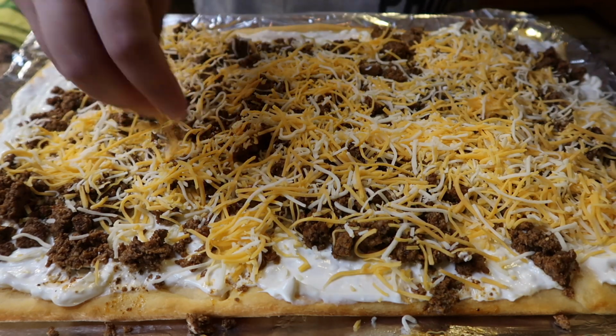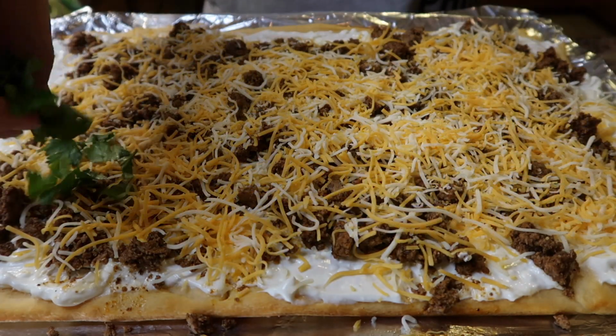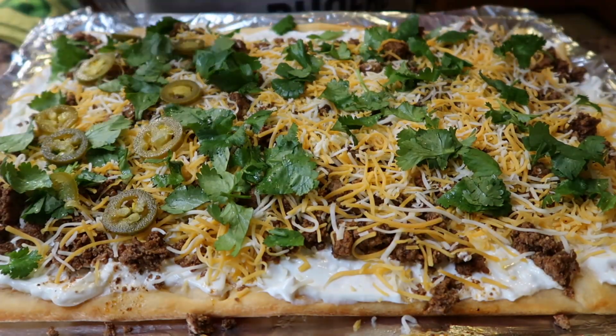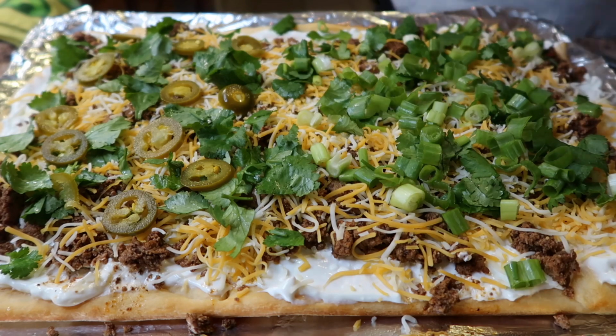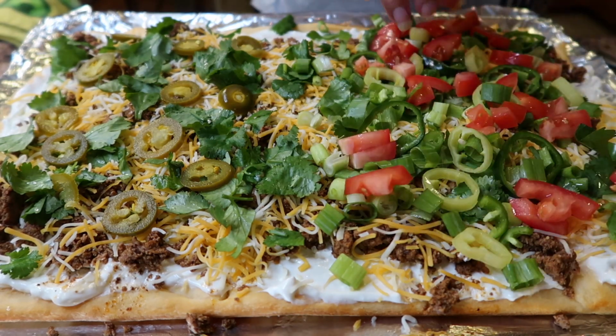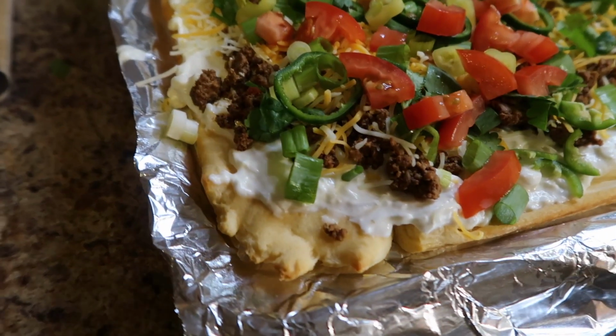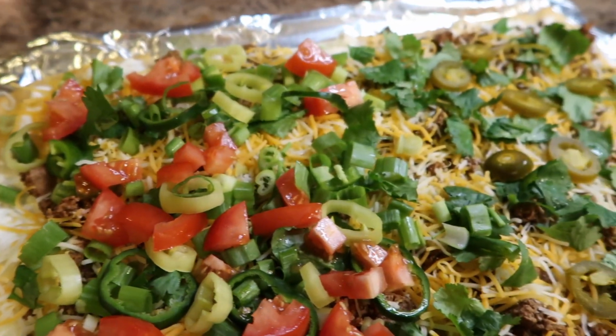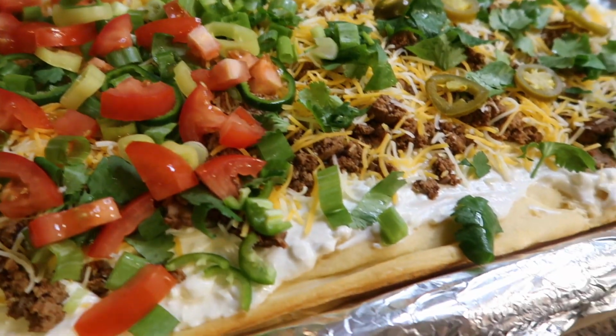But we don't stop there in this house. So we did this half and half. On one side we just did cilantro and pickled jalapenos for my son, and then on the other side we had it large and loaded. Lots of peppers from the garden, tomatoes, green onions, the works. So here is the whole pizza. This was so good. It looks beautiful, doesn't it?